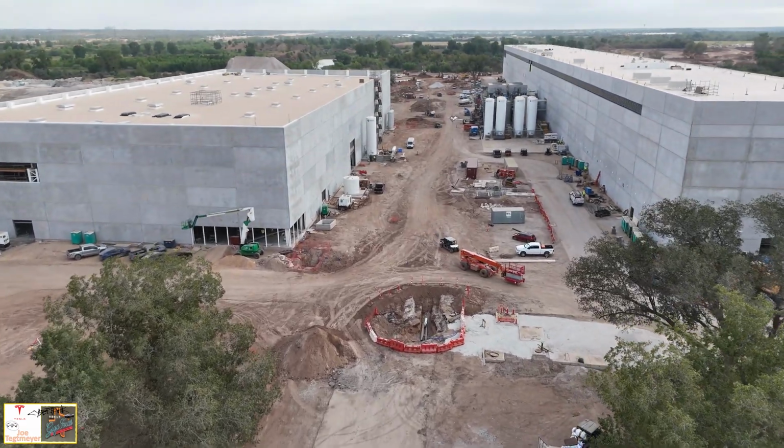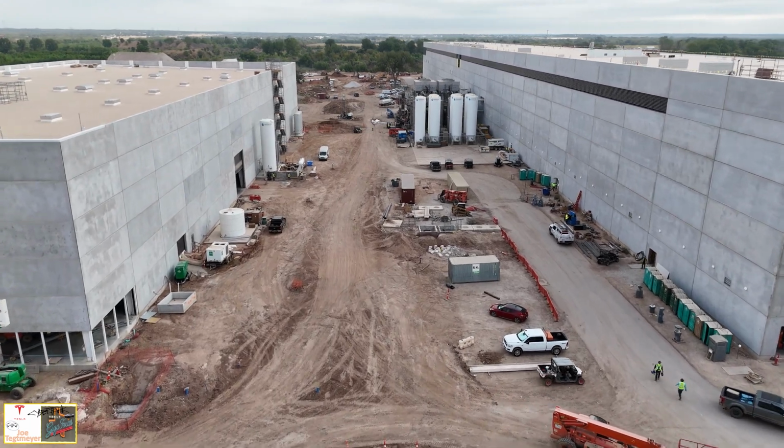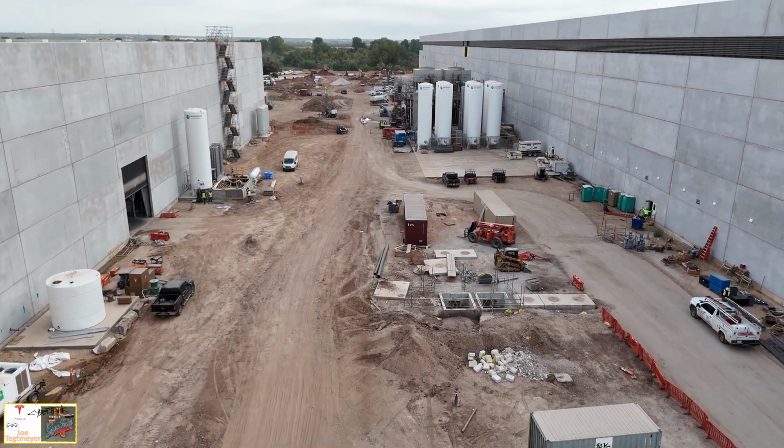This is a good view of the alleyway between the two structures. More trenching at the bottom for conduit. Looks like most of the trenching in the alleyway has been filled back in for now.